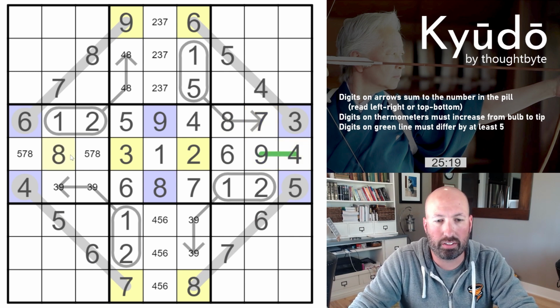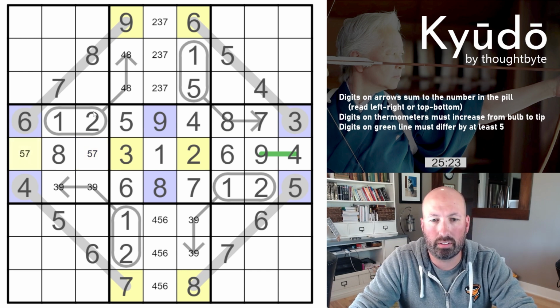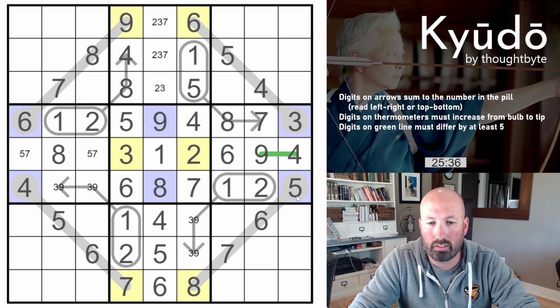This can't be 5 or 7. 5, 7, 7. The 4 on the right gives us the order of that, plus this 8 here. This is not 7. This one can't be 5 or 6. This one can't be 6. Is that all of the obvious stuff?